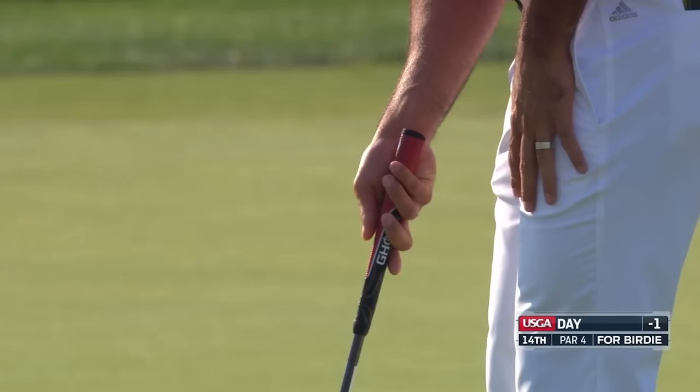Pretty quick around the hole. Better part of 37 feet, 7 inches.